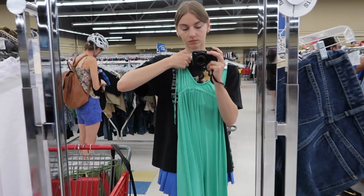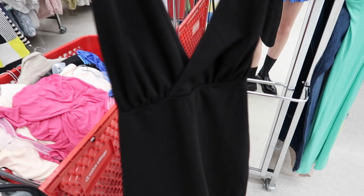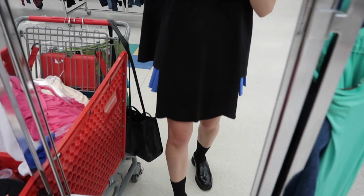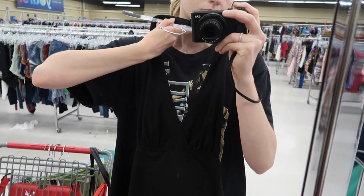And then I found this really gorgeous teal dress as well. It felt so summery. I ended up leaving it behind just because I wasn't sure where I would really wear it. It felt like a little bit more than a casual piece, also because of the length of it.